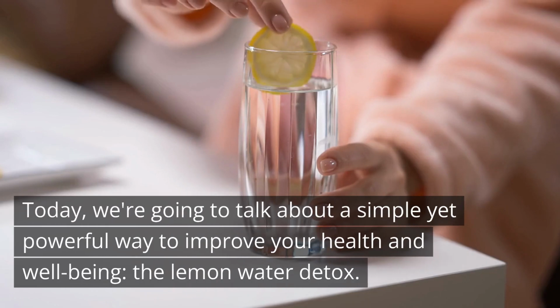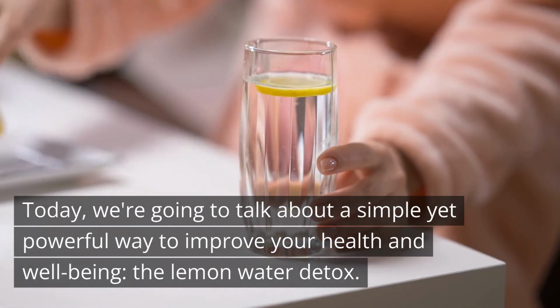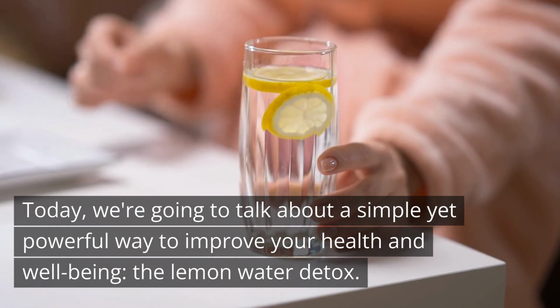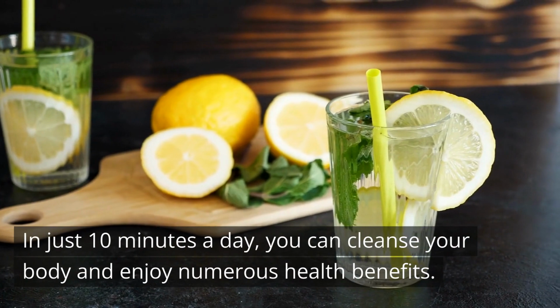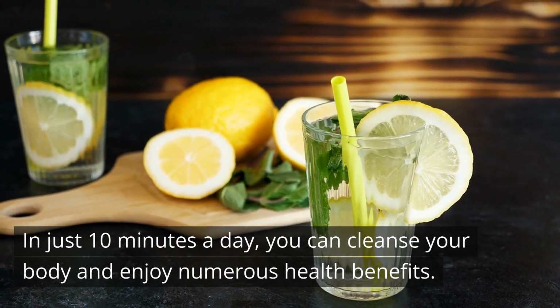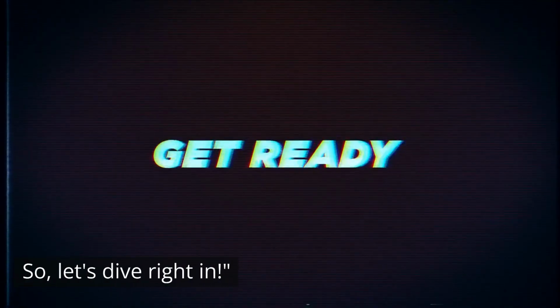Today, we're going to talk about a simple yet powerful way to improve your health and well-being, the lemon water detox. In just 10 minutes a day, you can cleanse your body and enjoy numerous health benefits. So, let's dive right in.